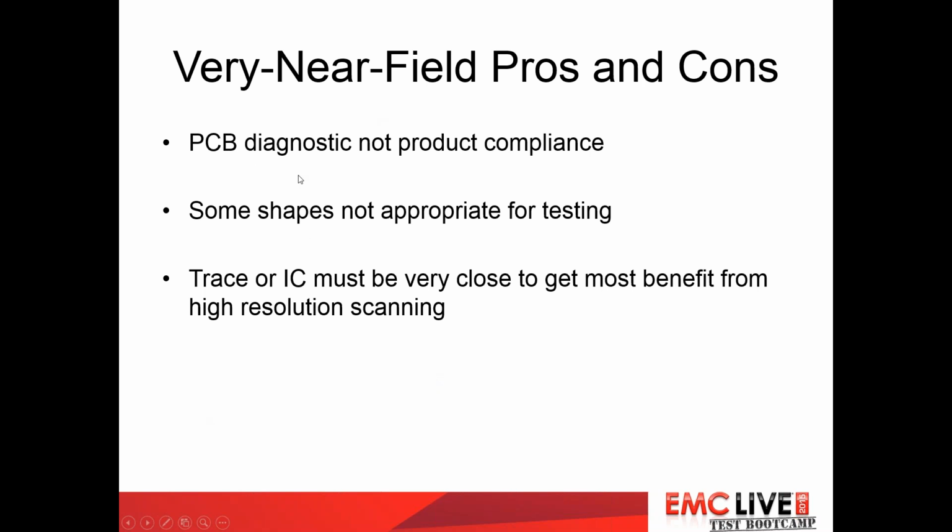Now, we do have some limitations, and one of them is that this is mainly for PCB diagnostics, not for product compliance. So it can help us, especially if we have an understanding of the board design and intent. There's a possibility for this to give some estimation of far field, as we saw, but it's not quite there to actually predict the compliance result from a system quite yet.